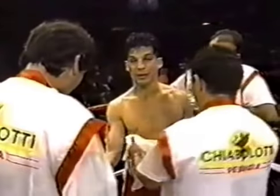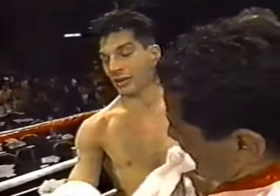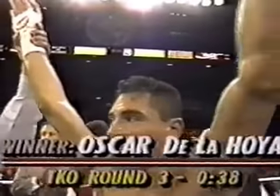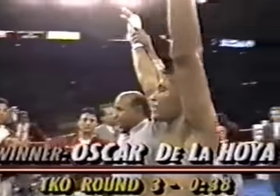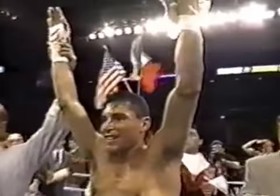Here's Michael Buffer. And still, the undefeated WBO Junior Lightweight Champion of the World, the pride of East L.A., the Golden Boy, Oscar De La Hoya.